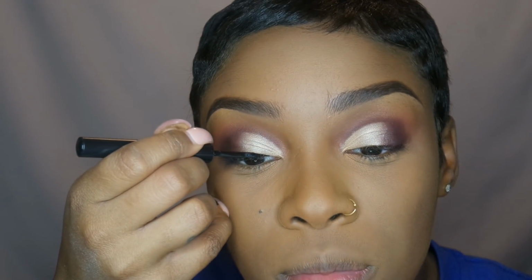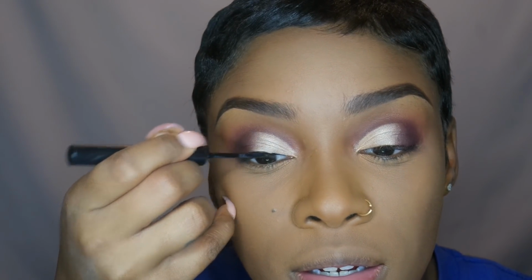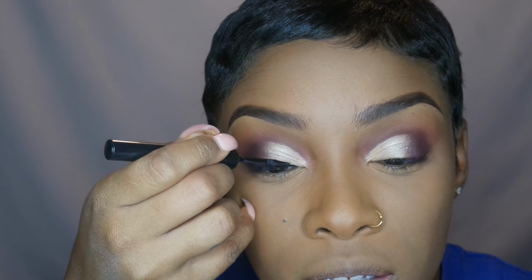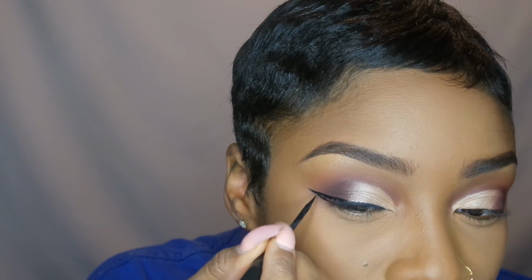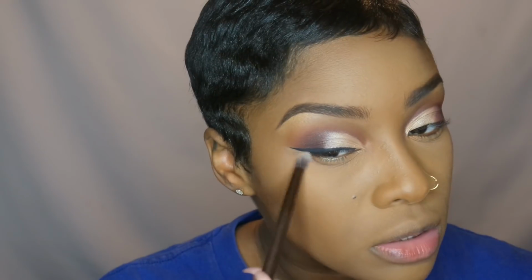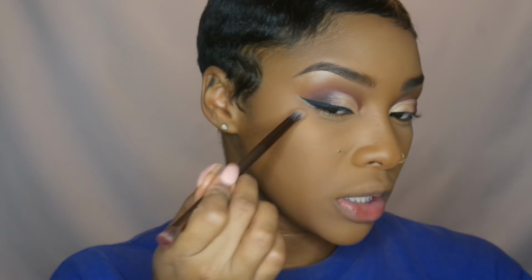With felt tip liners, I feel like I cannot control the brush or the tip as well as I can control a brush eyeliner. And I kind of feel like I'm poking myself in the eye. You guys, I think it's cool. I think the liner is cool. It's matte black, and I really like that. It dries down really matte.